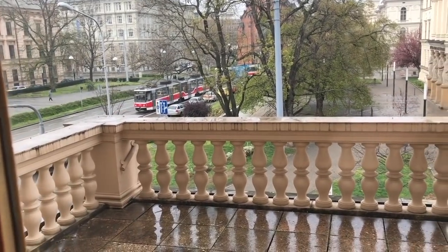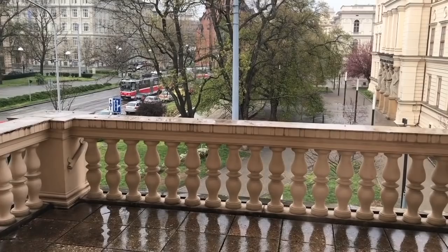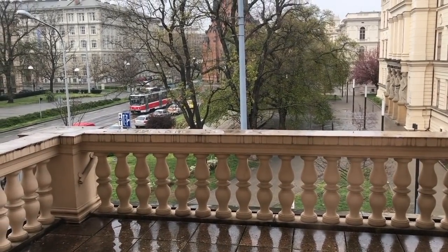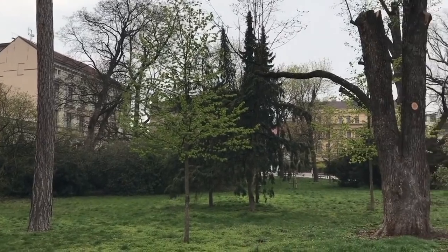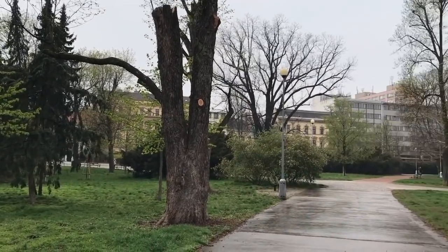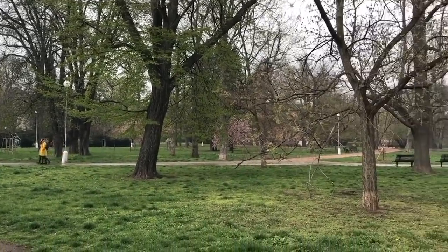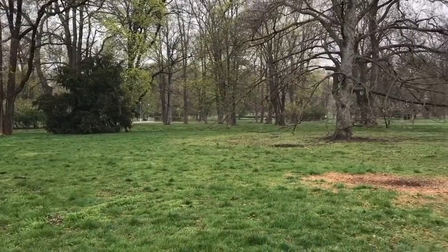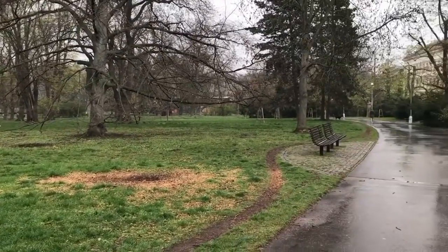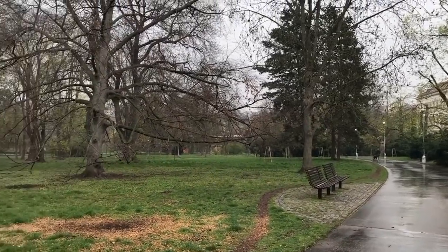From this exact balcony was announced, on October 28, 1918, the independence of Czechoslovakia. We are actually very close to downtown, and just close by is this beautiful park, Lužánky. Lots of greenery, people walking their dogs. It's a nice place in the midst of the city.